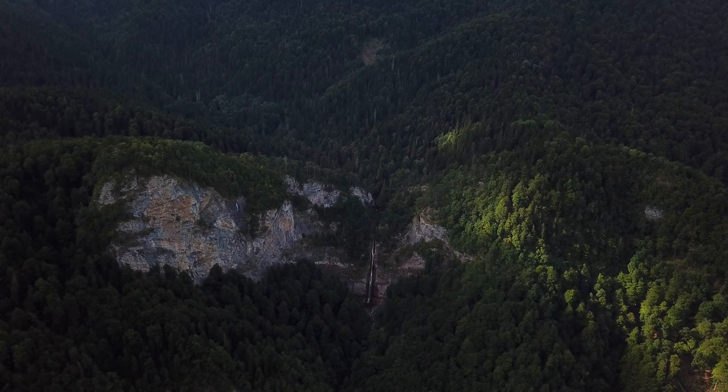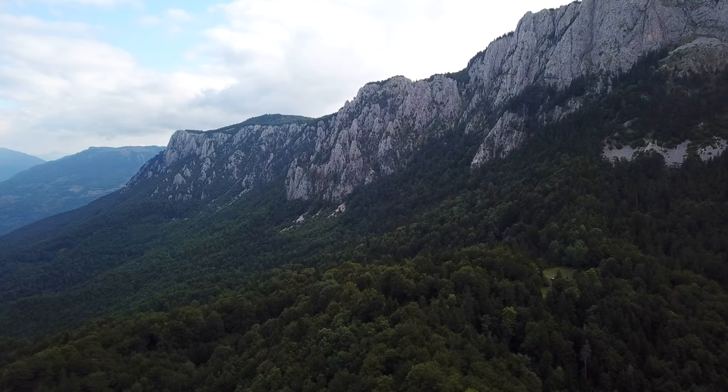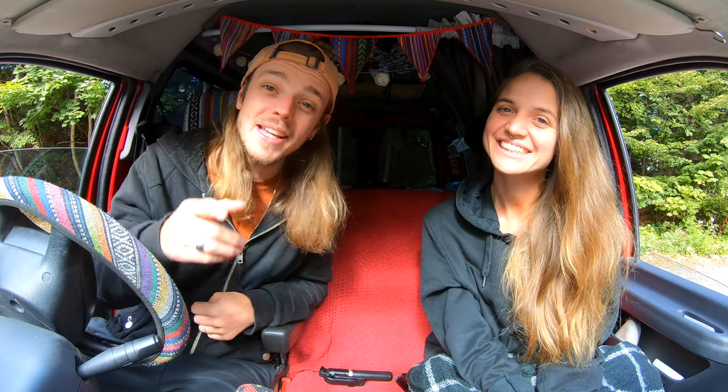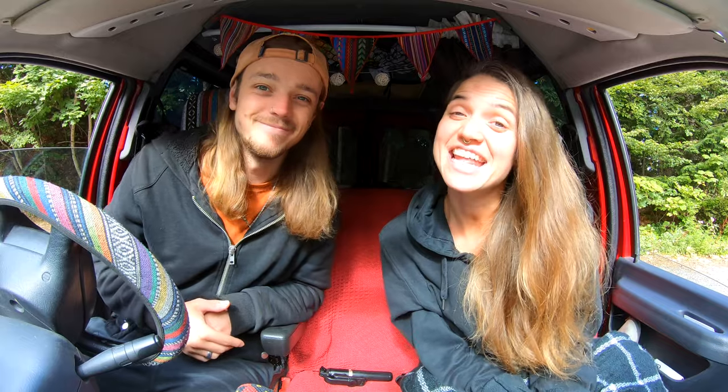And also the highest waterfall in Bosnia and Herzegovina, Skakovac Waterfall, over 70 meters high. But today, we are going to be taking you guys on a hike deep into the Dinaric Alps to experience the stunning and relatively unknown nature that this country has to offer. So I would say, let's go!